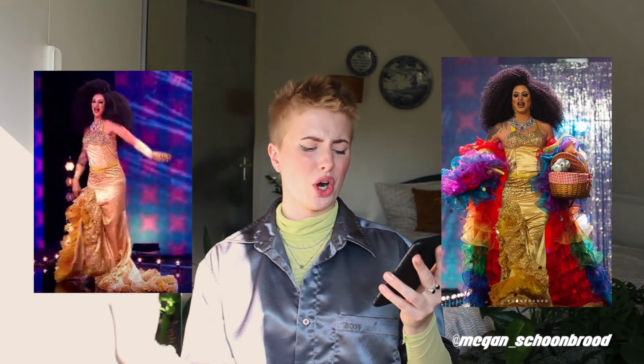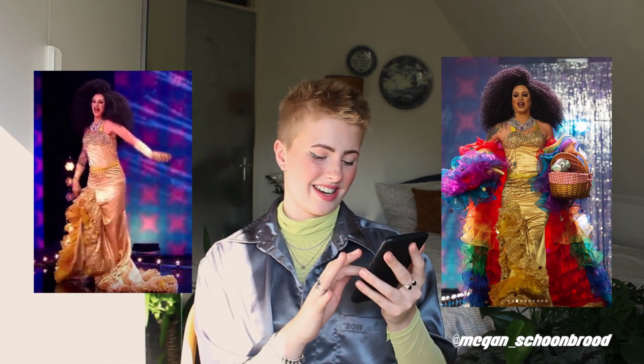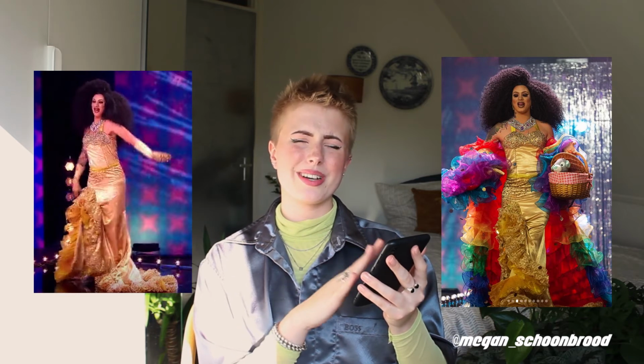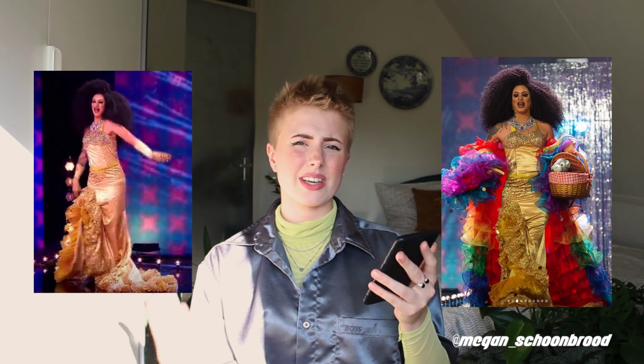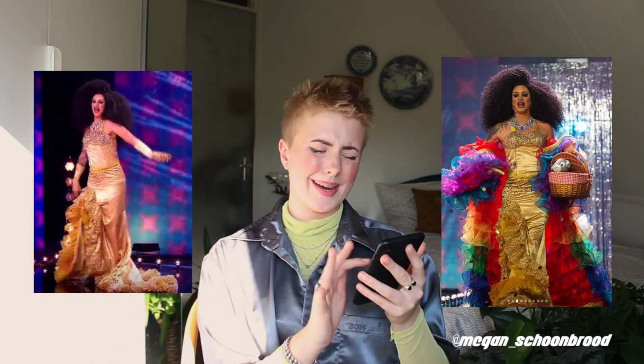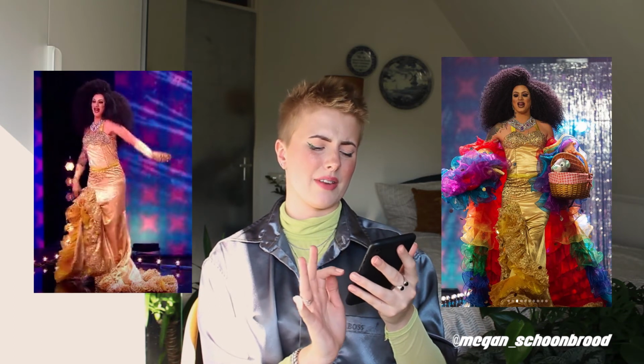Now, the coat. I hate it. Sorry, but it is just not it. I would have loved a coat in the same color as the dress. Now, that would have been pretty. I know that she wanted to give like a pride flag, you know, but it's a bit much. I know it's drag, but this is a bit much.